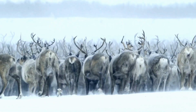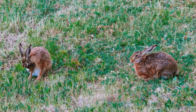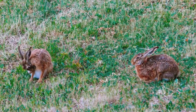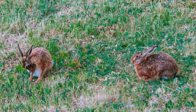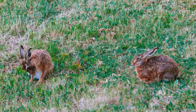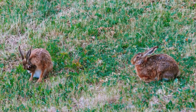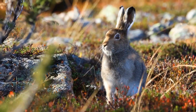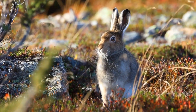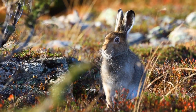As temperatures rise, the snow melts earlier in the year, exposing the hares to predators for longer periods. This extended period of vulnerability is putting immense pressure on the Arctic hare population. Conservation efforts are crucial to protect these resilient creatures and the fragile ecosystem they inhabit. By understanding the challenges they face and taking action to mitigate the impacts of climate change, we can help ensure that the Arctic hare continues to thrive in its icy home.